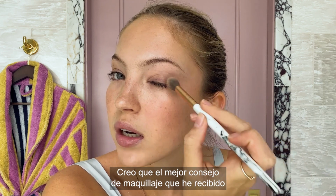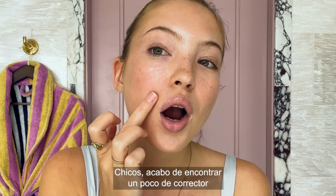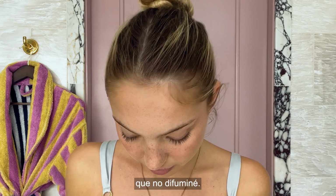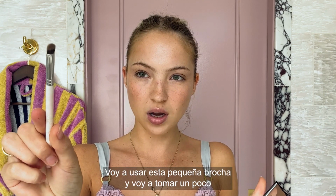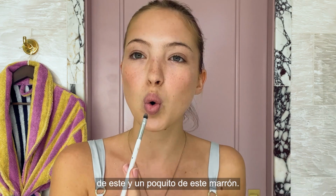I think the best makeup advice I've ever received is from my mum, and it's that less is more. Guys, I just found a bit of concealer that I didn't blend out. I go in with this tiny brush, and I take a bit of this and a tiny bit of the medium brown.